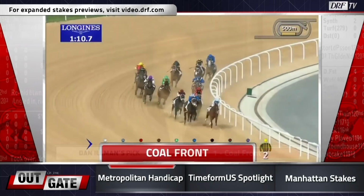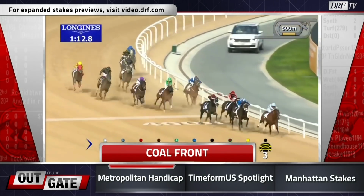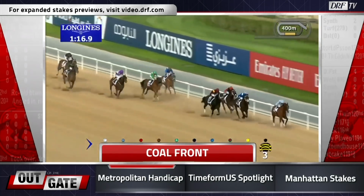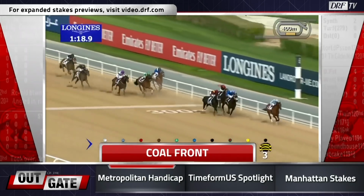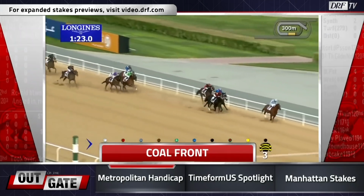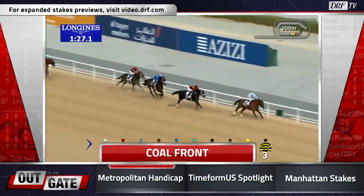Let's go back to the Godolphin Mile, a race where he was 4 wide throughout, and turning into the stretch, it looked like he was in deep, deep water. The horse on the lead, Heavy Metal, loves the track at Meydan. He won the Godolphin Mile in 2018, and Coldfront still has a lot of work to do with a furlong to go, and he's just going to dig down and get this horse.